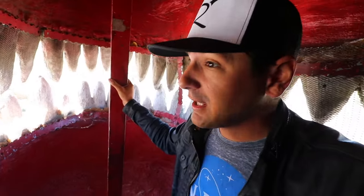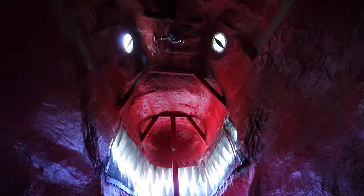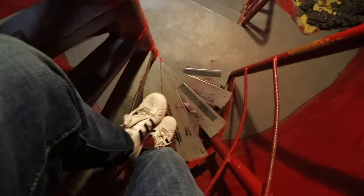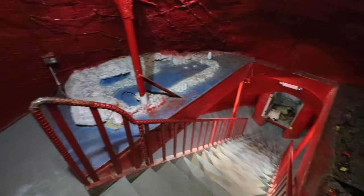But first, we have to climb down this dinosaur. It's so awesome being inside of this thing. The mouth, the eyes, the treacherous, narrow, scary spiral staircase. Look at this. For years, I've heard scientists debating what the T-Rex actually looked like. Now they found a T-Rex fossil that definitively proves that at least some of them had feathers. But I've never heard scientists describe the inside of a T-Rex.